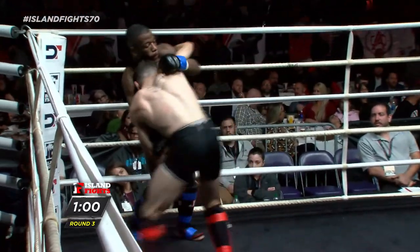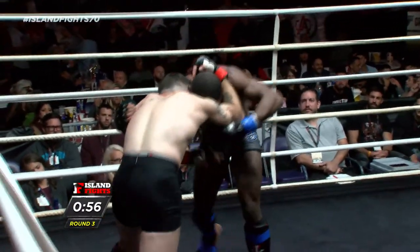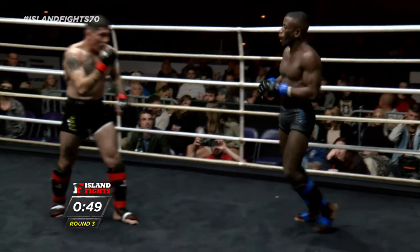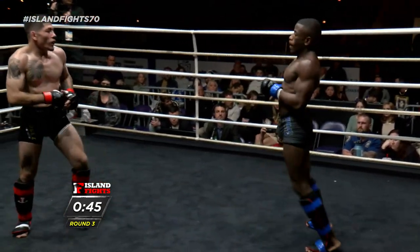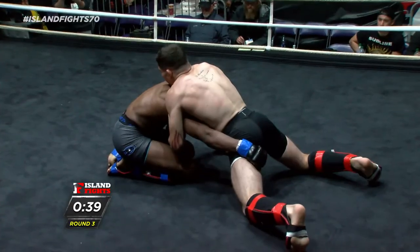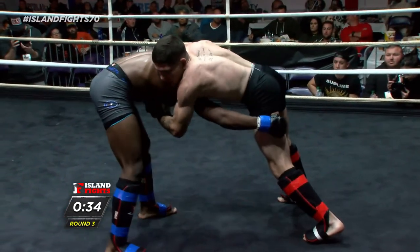One minute left in this championship fight. Who wants it more? This is it. The last minute. Who wants it more here? A takedown would win the fight, I think, for either. Bad timing on the shot with Battle. Yep, I think that might have lost him the round for sure.